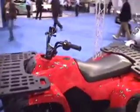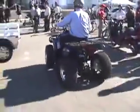This is Ken Stashik, and you're with... what's the company called? Electric Vehicle Systems. Yes, and you're here today with these beautiful all-electric ATVs, or ATEVs, I guess you call them. Yes, we have just brought to market, in fact last week, our new electric-powered all-terrain vehicle.